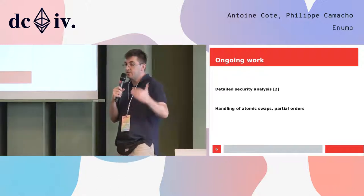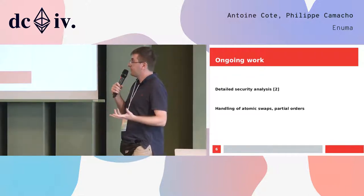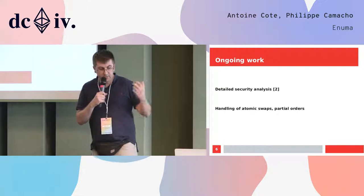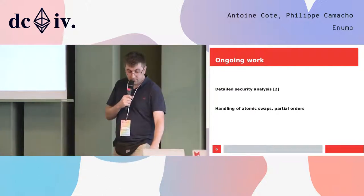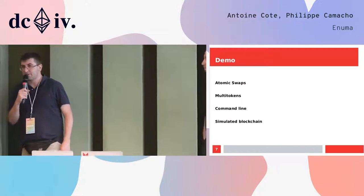So yes, there's still quite some work to do on this, in particular analyzing the security in detail. When you build a new protocol, you need to verify and be sure that there are no flaws or problems, and also be able to implement features of an exchange like atomic swaps and partial orders. And now Antoine is going to show a little demo of what we have so far.